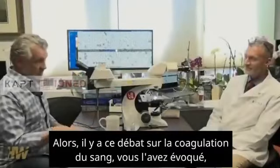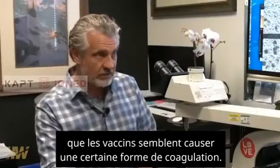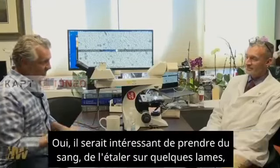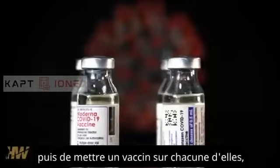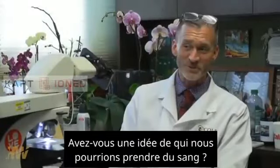You know, there's this discussion of blood clotting. You've talked about it, that the vaccines appear to be causing clotting on some level. Is there a way that I could test to see if vaccines cause blood clotting while we're here? Yeah, it would be interesting to take some blood and put it on a couple of slides and then put a vaccine on each one, see what kind of changes we could see. Do you have an idea of whose blood we might be able to use?